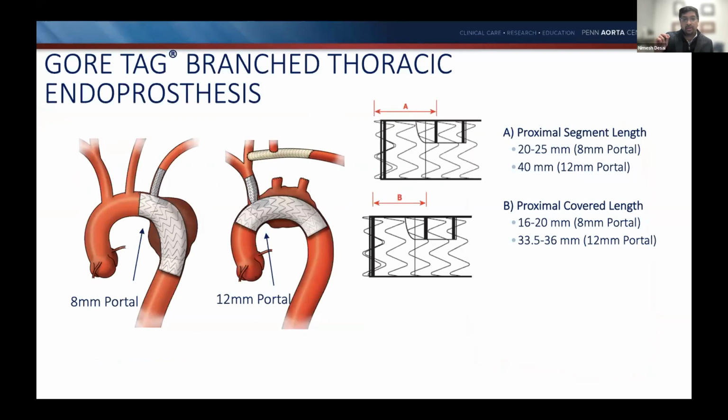So just to reiterate and hammer home this key point about sizing. All the standard TEVAR sizing metrics are obviously important for sizing to the aorta, but one of the things you have to understand very well here is the proximal covered portion of the graft and knowing how much landing zone you're actually going to have.